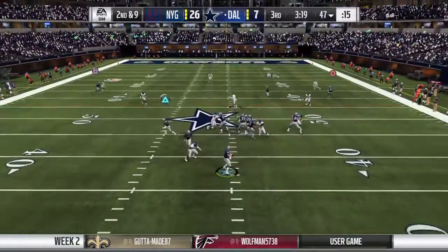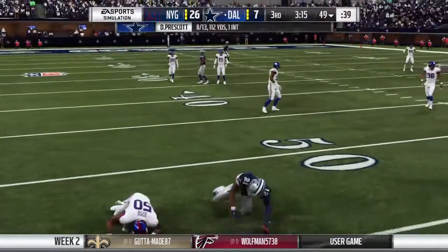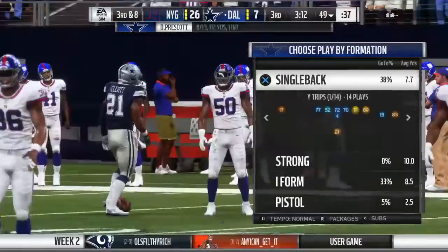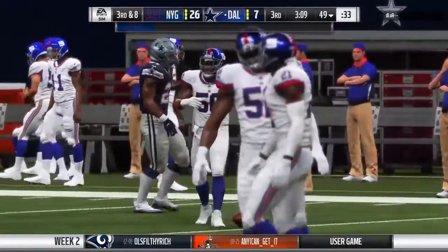They play fake to Elliott. Now Prescott drops it underneath to Elliott, and he'll be brought down just shy of midfield at the 49-yard line. It'll be a pickup of only a yard. And just like that, it's third down.